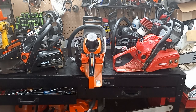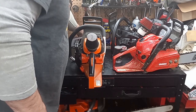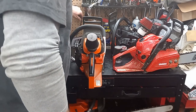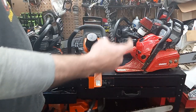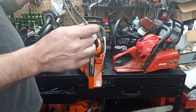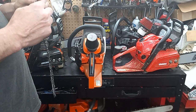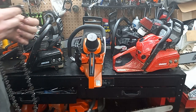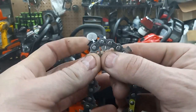In fact, my little bar, I rocked, and I mean I rocked one of my little 13-inch bar chains. I completely blunted the edges on one side. I've got to set the rakers on this, but I set that square grinder up to do 325.